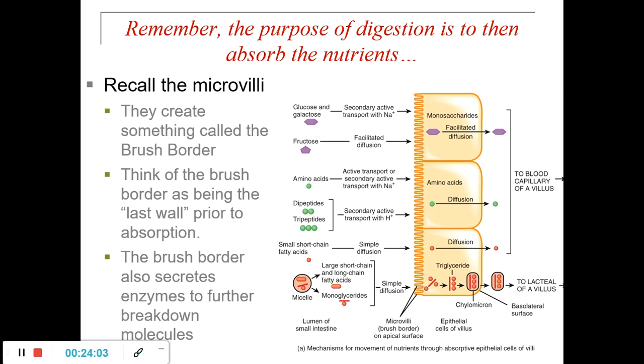Same idea here with these fatty acids, especially these short-chain fatty acids. You can see these short-chain fatty acids just via simple diffusion. I'm a fat, I'm just going to allow myself to enter into the cell, and from there, enter into the bloodstream. Large-chain fatty acids, we can see, simple diffusion.